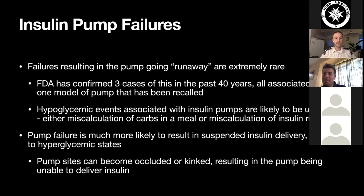So errors with pumps and insulin pump failures are much more likely to result in suspended insulin delivery. Most pumps are designed so that at the first real sign of trouble, they just cut off insulin delivery and start alarming. And so particularly if a patient doesn't recognize the alarm, doesn't hear the alarm, or maybe is already at a state where they're so altered that they can't deal with the alarm, it can lead to a severe hyperglycemia, especially when you think a couple hours of no insulin, somebody's sugars can be absolutely through the roof.